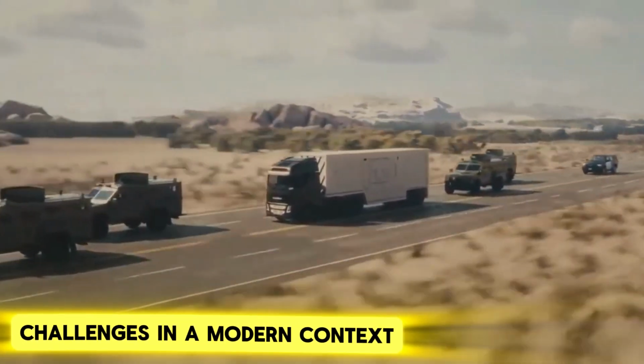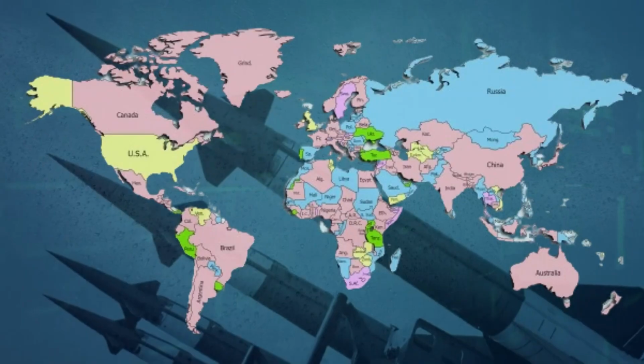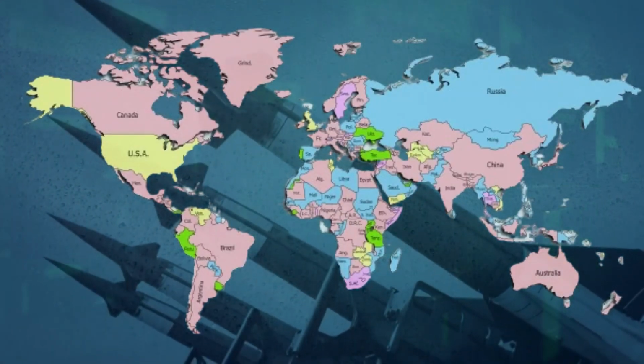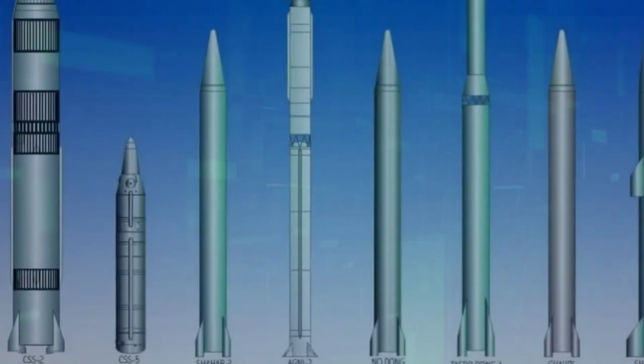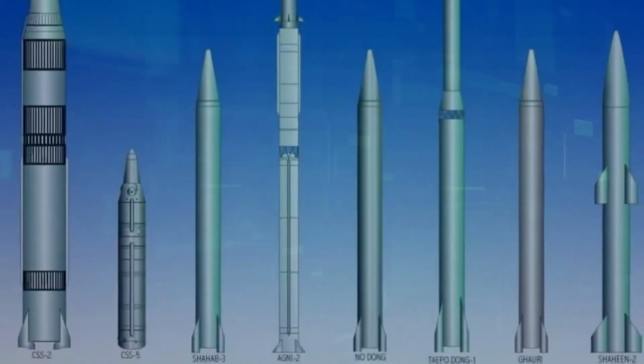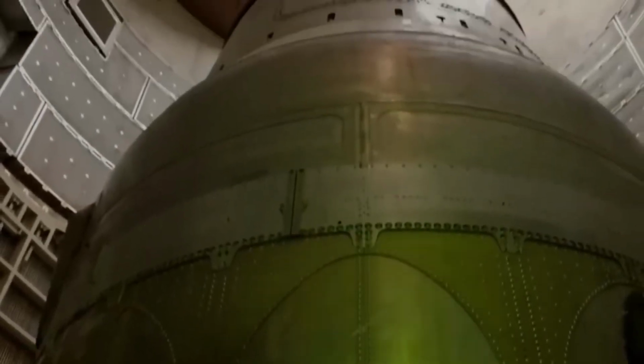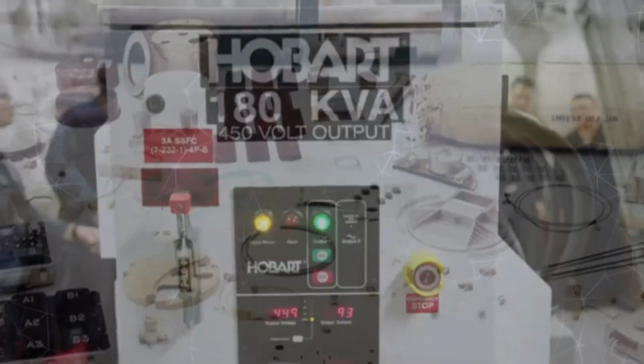Challenges in a modern context. Despite the Cold War's end, the challenge of transporting nuclear weapons hasn't lessened. It's evolved. With rising cyber threats, terrorist organizations, and geopolitical instability, governments must constantly reassess their security protocols. Today, any breakdown in nuclear transport procedures, whether due to espionage, sabotage, or accident, could result in unthinkable consequences.